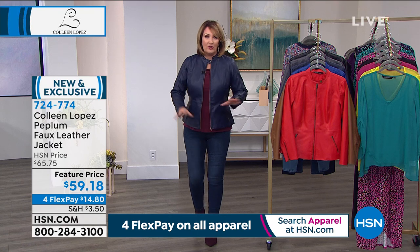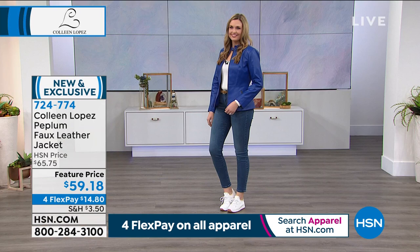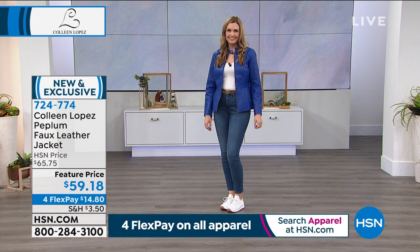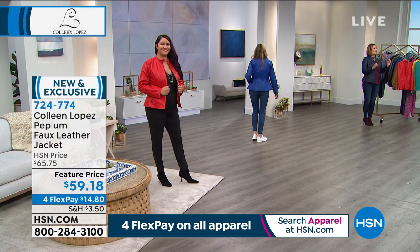So that's going to be, if you know your body. Christy, you can see, is much more narrow, and so she did not have to go up a size. So most of you won't, depending on what size you need. I can wear this in a medium, and I have worn it in the medium. I just like that little extra room in the large for me personally.